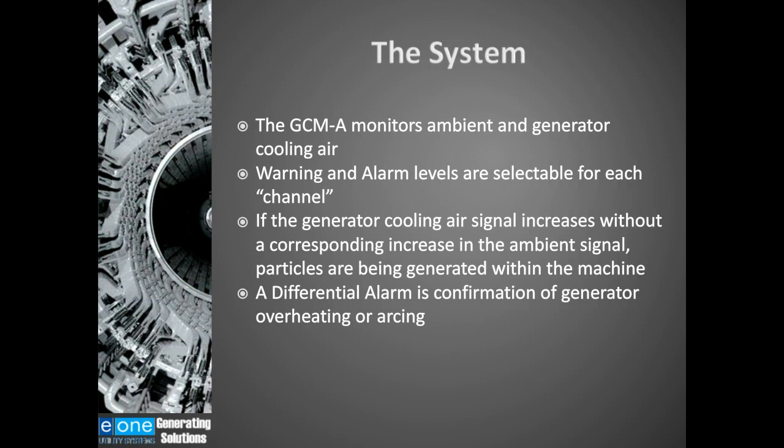With a GCMA, you've got to monitor the ambient air and the generator cooling air. The reason for that is because an air-cooled generator is an open system that has cooling air going through it continuously. If you had a fork truck or an arc welding event taking place next to the generator, both of those would create submicron particles that would look like overheating in the generator. As a result, you want to monitor the ambient air to make sure those submicron particles aren't coming from the ambient air, and you want to measure the generator cooling air.